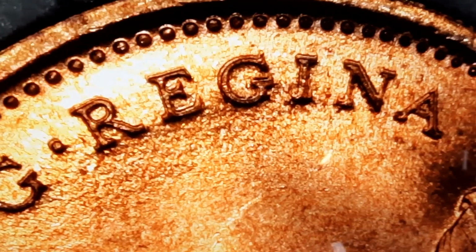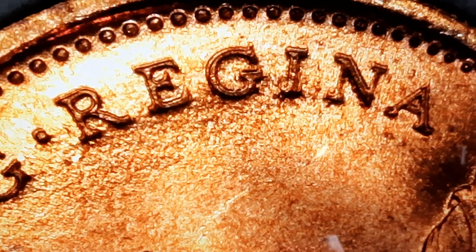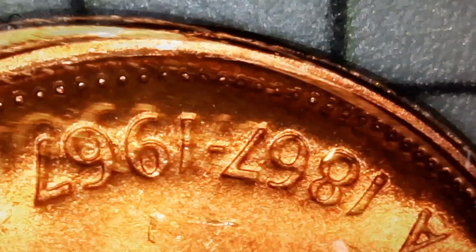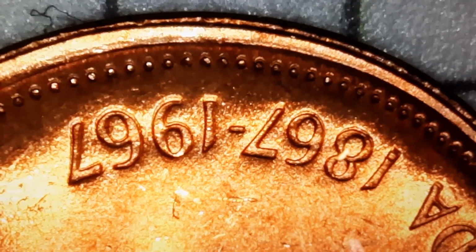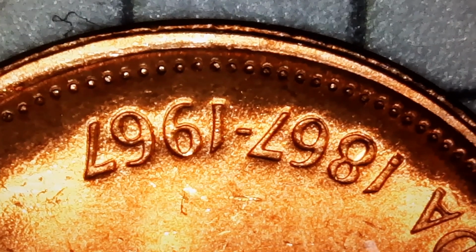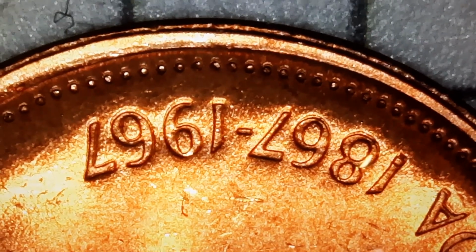We're looking at coin 25 in this same roll, and we can see some substantial doubling on the legend on the obverse. And again, if I flip it to the reverse and we look at the dates, you can see some doubling at the base of these numbers as well. So that's fantastic that we found 3 so far. I actually found one with minor doubling on the legend on the obverse. I didn't bring it up. So it's really 4 that we found, and we've got a lot more to look at.